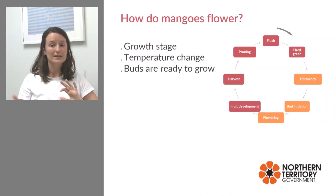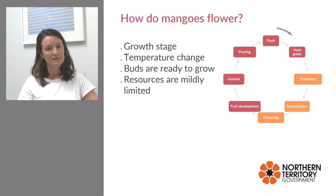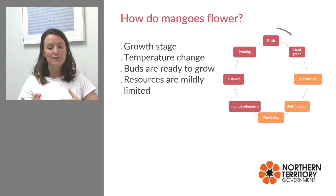If they're dormant for whatever reason, or if they don't have access to the resources, nutrients and water they need to grow, then they won't be able to start growing and therefore transition into a flower. And this is a really common management practice up here in the top end. If resources are mildly limited, flowering tends to be more successful. If there's an oversupply of resources like water and nutrients to the tree, it won't need to flower as much. So a very common management practice is to limit those resources slightly to get a more successful flowering.